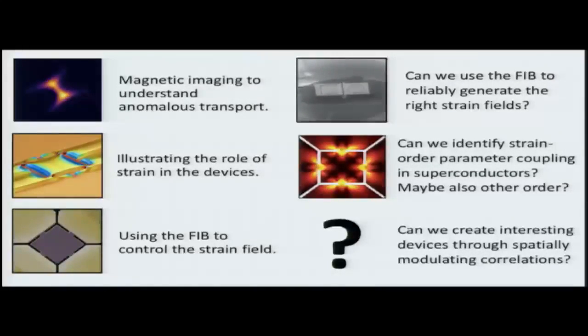We're also thinking about applying this to other order, not only superconducting order, but also materials that have, for instance, very strain-sensitive magnetic order. And then, of course, the question is, can we even create interesting devices through spatially modulating correlations? One device that we're thinking about is: can we realize a Josephson junction within a single crystal of, for instance, cerium iridium indium 5?